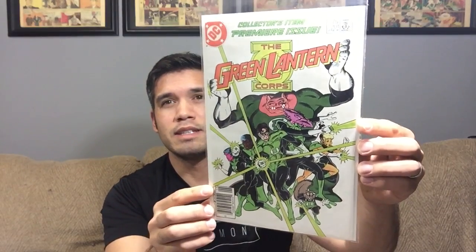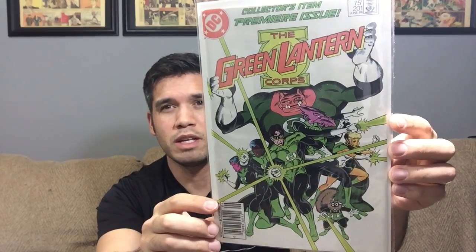A book that I have been looking for forever, and I know I overpaid for it because I gave 10 bucks for it. But the funny thing about this book is the last 2 copies on eBay have sold for like $1.25. So I overpaid by quite a bit of money. And it is the Green Lantern 201. This is the first Green Lantern Corps and the first appearance of Kilowog.